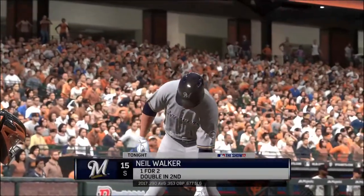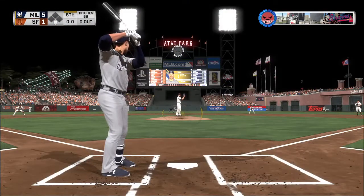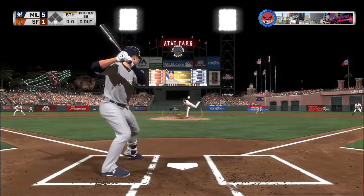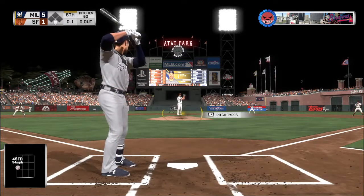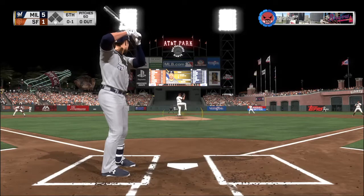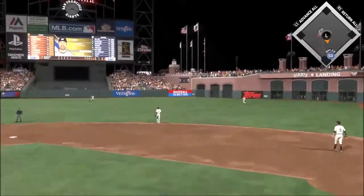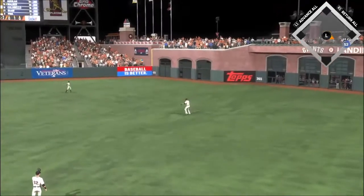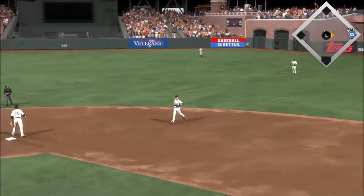Here's Neil Walker, 1 for 2 with a double on the ledger so far. Second baseman. Into the windup and the pitch. Walker. A cold strike on the inside corner. Into the windup. Here comes the 0-1. Line to the right side. And that's a base hit, so the pressure's on to open up the inning.